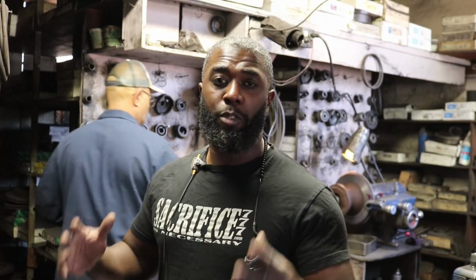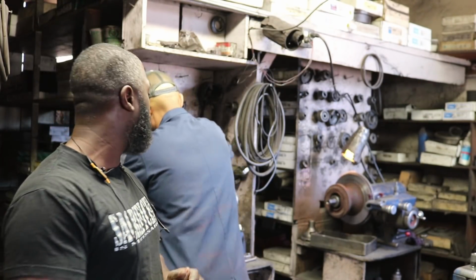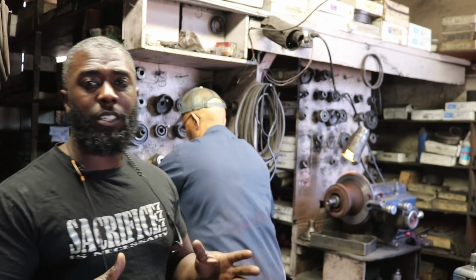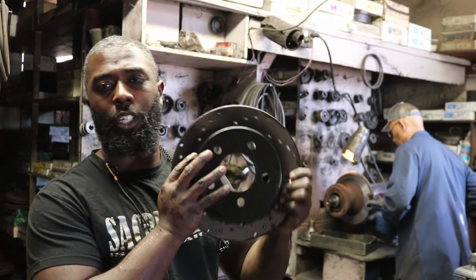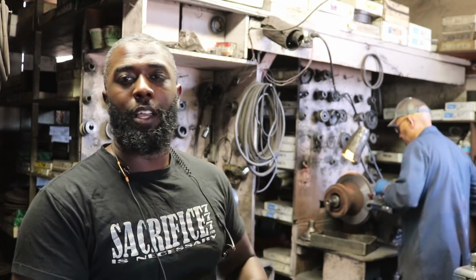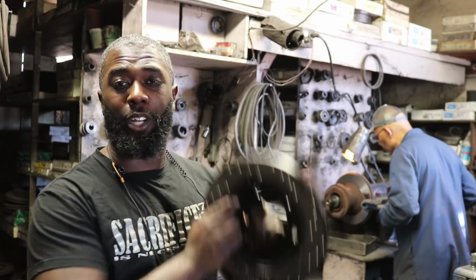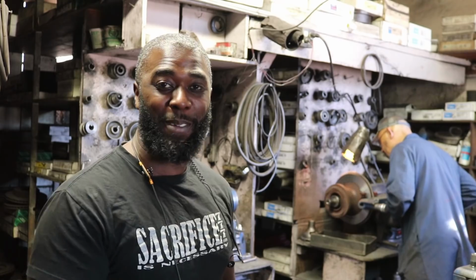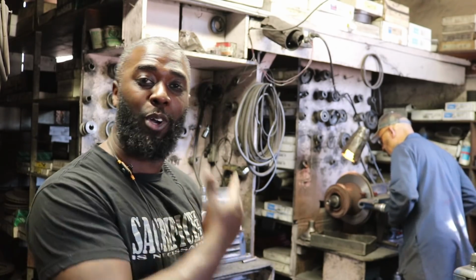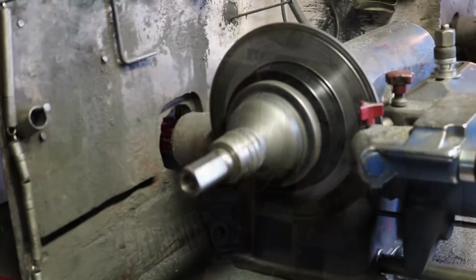So we are at Jones Brothers Brakes and Rotors out here in South Central LA. All the places that I've been to, they always told me they could not turn drilled and slotted rotors. This is the one place in town that I know for sure that I can come and they can do it. I'm talking about skills. Brother got skills to pay the bills. He's about to throw it on the machine right now and turn them and show them how it's done.